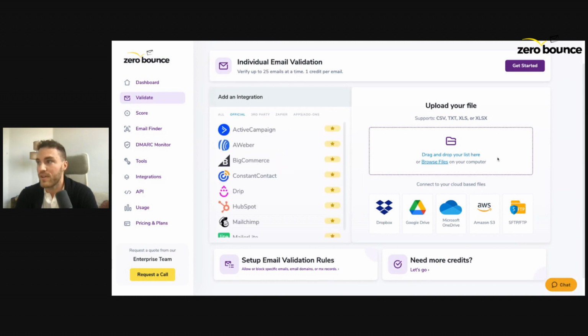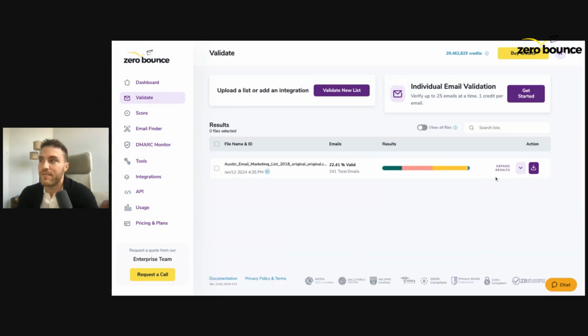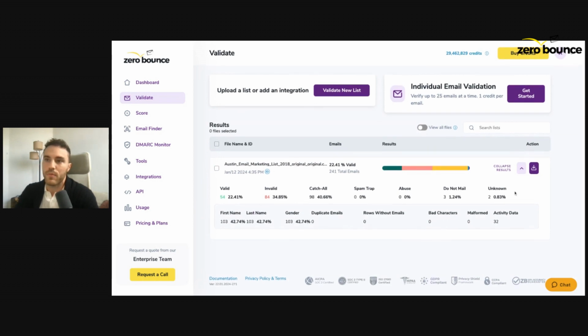So the process is very simple. It's as simple as dragging and dropping your list, selecting it from the computer. That begins the email validation process. And then just to give you an idea of the speed, it takes us about a half hour to an hour to validate 100,000 emails. So some of the stuff we can do very quickly. If you have 5 to 10,000 emails, we're able to handle that very, very quickly.